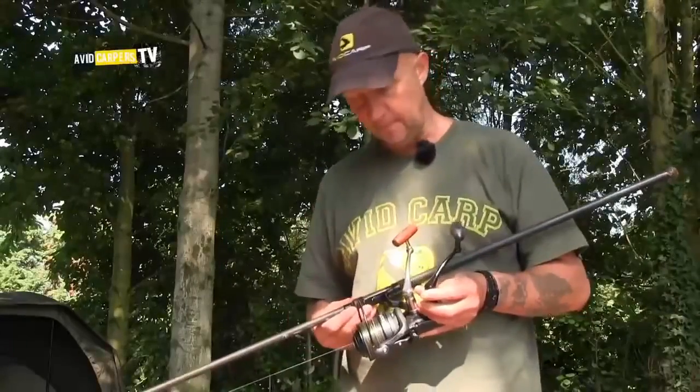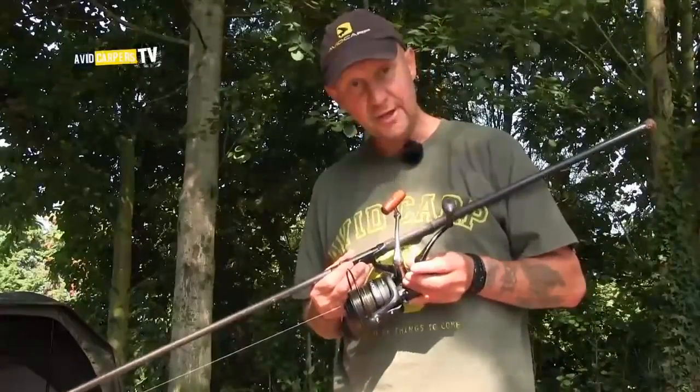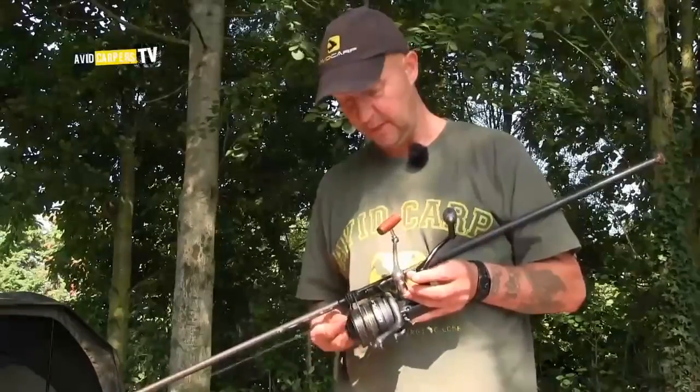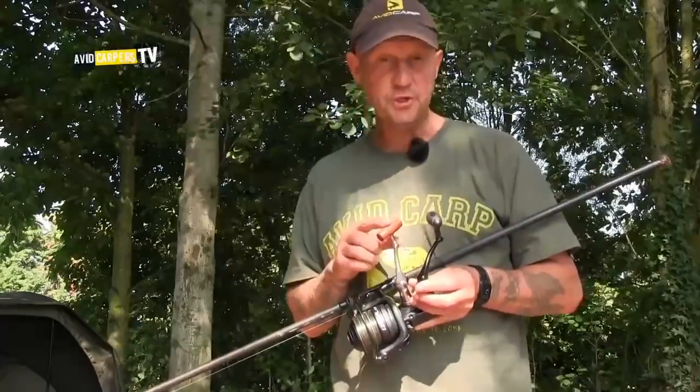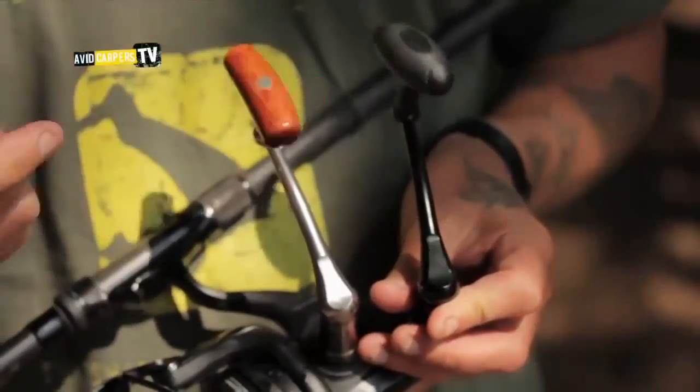Some would say about time. Avid big pits, 12,000cc. How stylish are they, eh? Now I've been using these for a good while now, so these have been proper through the grindstone with me. Love them. Comes with 2 handles, so you've got your wooden choice, or your rubberised one. As I say, your choice.